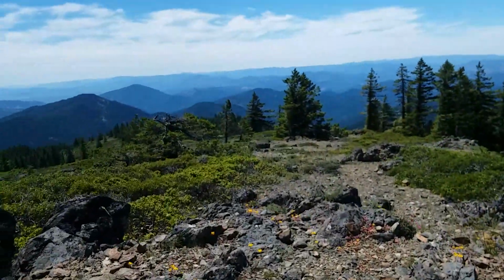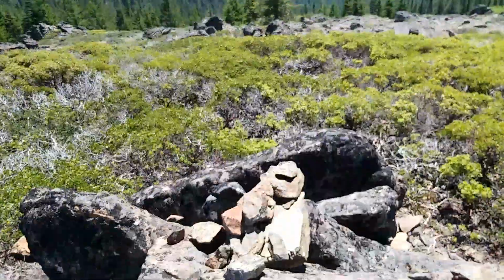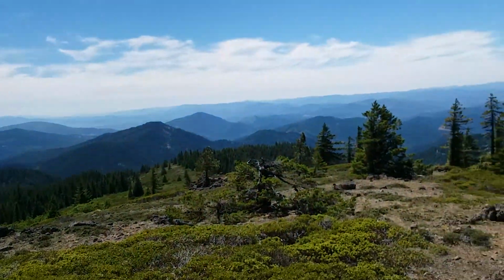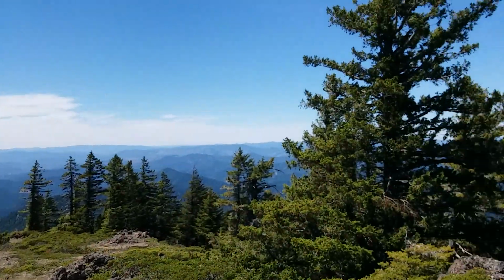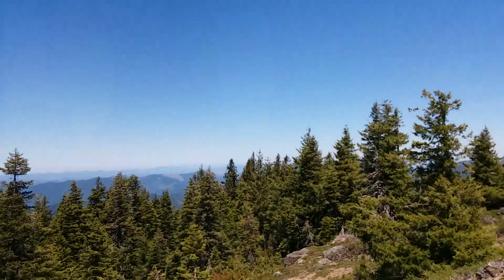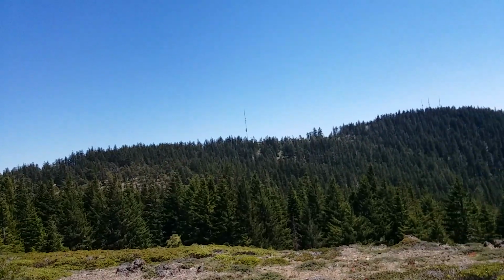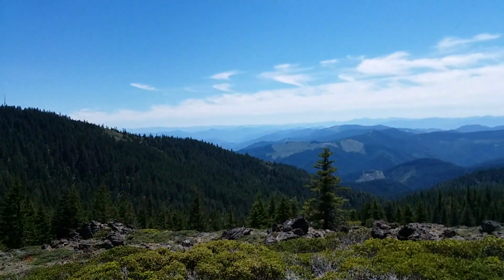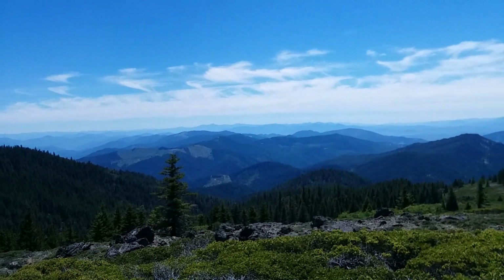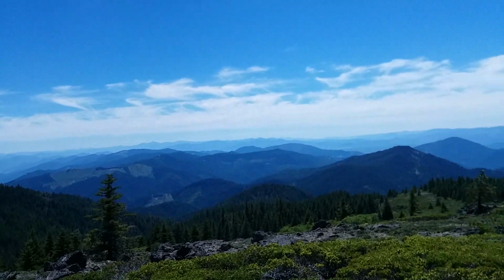There's often a lot of sort of rock stacks up here, which seems to be the thing to do. Sort of a pile here somebody somewhat made. But you get a really expansive view all around. A little hazy today, unfortunately. Looking out south towards the Rogue Valley. The Siskiyous beyond, down into California.